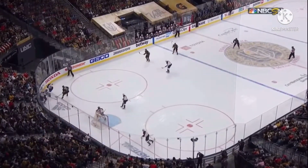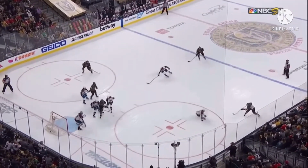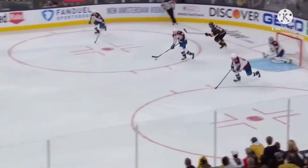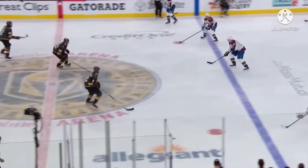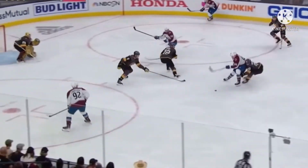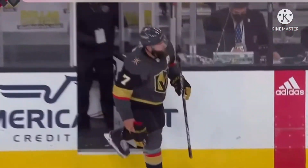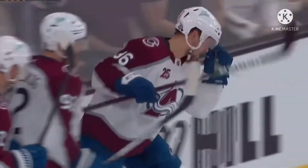But I mentioned Samuel Girard a little bit earlier. A couple of bad passes, a soft play in his own zone, loses it. Now it's McKinnon back the other way. Heck of a play by Landeskog forward, coming back on that 2-on-2. Here's Rantanen. Moves to his left, shoots, scores! Power play goal for the Avalanche. We are tied at 2.